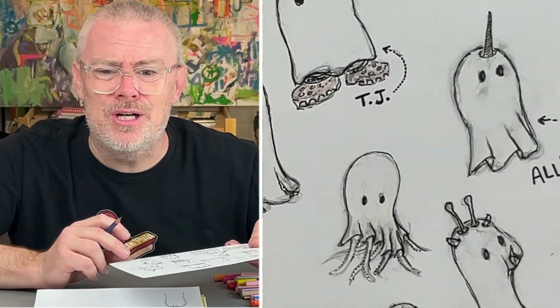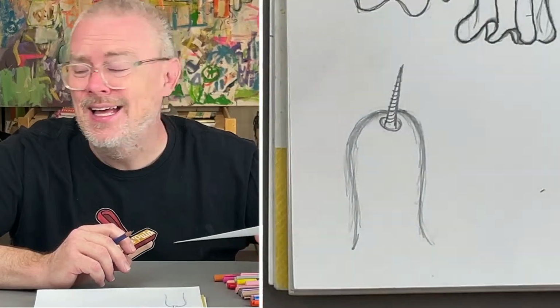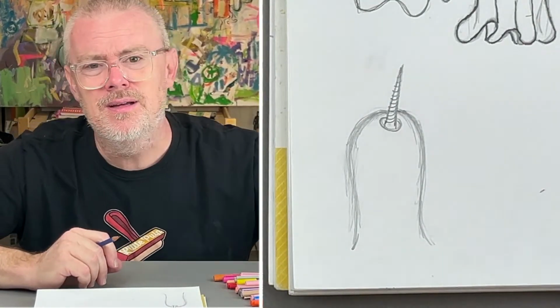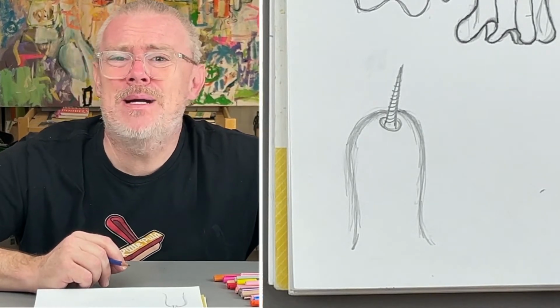Oh man, I just saw a chat. Tomorrow is Zoe's birthday. Happy birthday, Zoe! Oh man, Zoe's birthday's tomorrow. So draw a unicorn ghost for your birthday. Zoe, you're gonna love it.